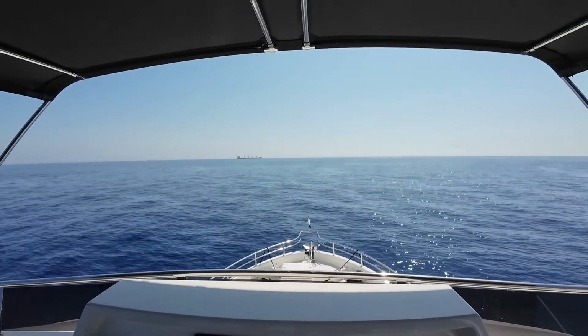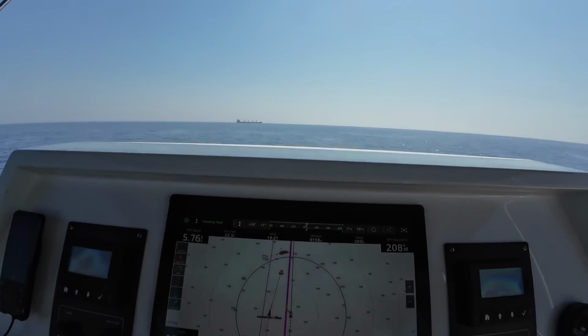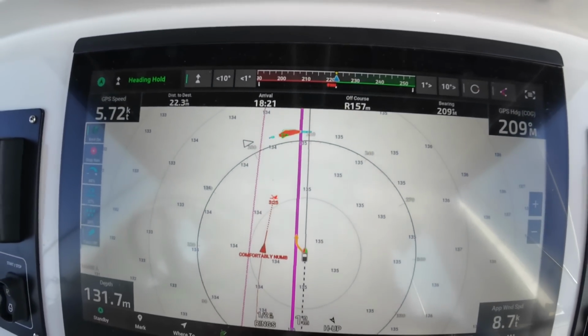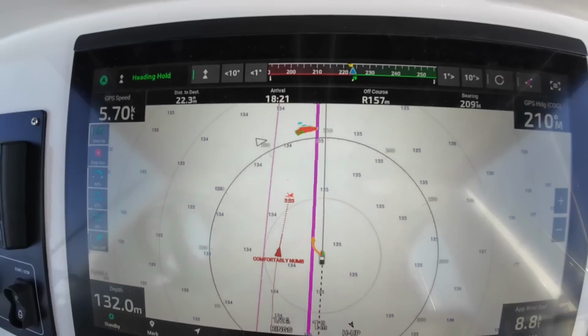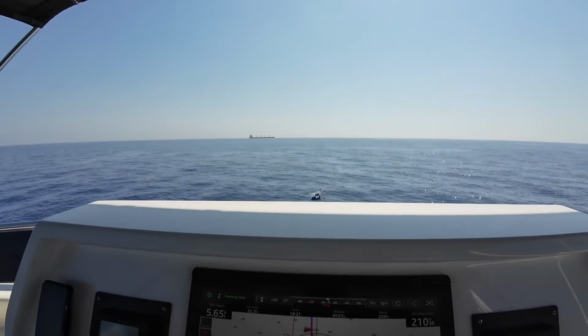Okay, so out here is our target. We've got this cargo ship and he's about to cross in front of us, and there is our radar plot of him. So hopefully the middle of that radar plot will line up with the middle of that boat as it passes by. He's 1 mile away, 200 metres long.